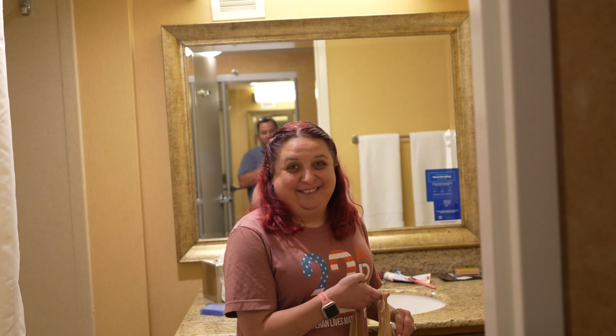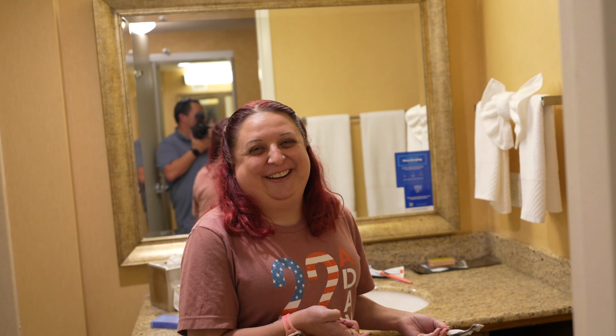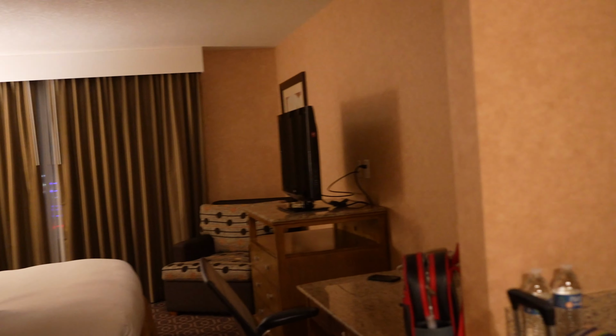Amber's over there getting all shower stuff ready. You know, you've been traveling with me for like 3 weeks now. We just have a routine already. I know. So here's the room. I wonder if this is one of the original hotels. Yeah, I think it's older, but it's hanging in there.